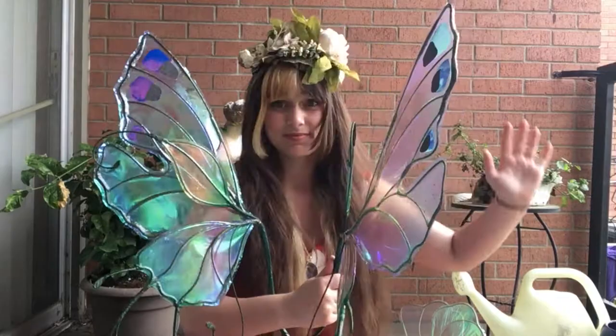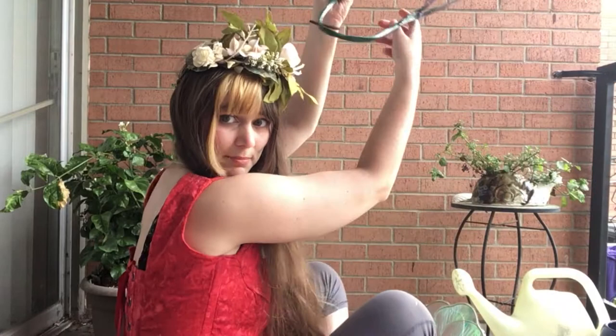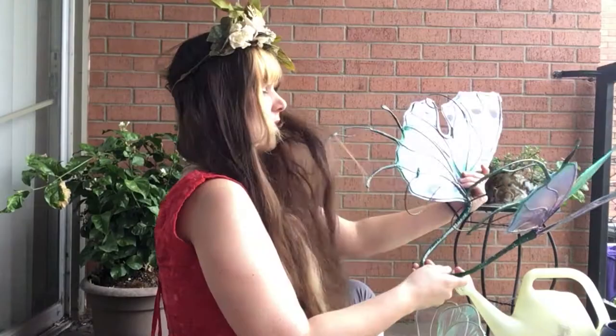So I'm just gonna keep talking and showing off how you wear wings with no straps like this. Although Hellofaerie will also add straps to wings if you request them. I'm gonna just do it on camera right here. You just slide it down the back of the bodice like this. And then they are in. They're in for any wiggling, dancing, whatever.